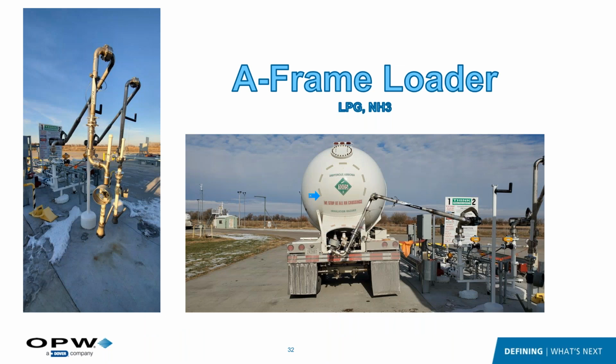The other common bottom loading application would be LP gas and anhydrous. So this is kind of the go-to style of arm for those situations. We call it an A-frame. It stores upright, more vertical. And then when they load, they just unfold it and plug it in, like you see here.